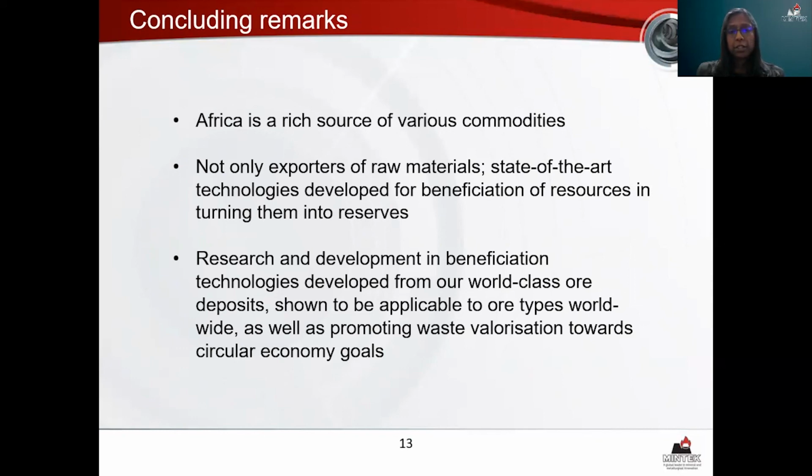Our technologies have not only been used to develop our own world-class ore deposits, but they've also been applied to ore types worldwide. And in this respect, the flow sheets that we develop and the test work programs that we undertake would be equally applicable to the optimal processing of seabed deposits.